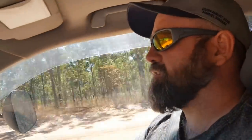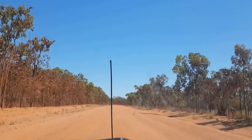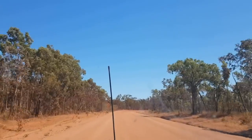So far so good. It's quite firm. They're doing a lot of work, so this has been graded recently. It's quite firm. There's a few loose rocks, but nothing much. There's no rocks and shale like we've experienced. Not really any corrugations yet. No, not like on the Plenty Highway loop, so pretty good.